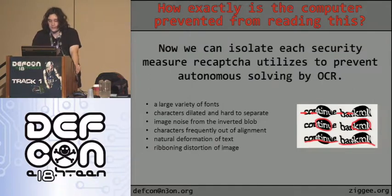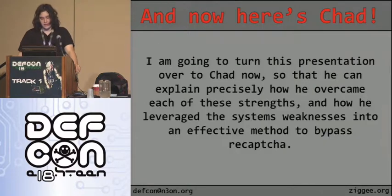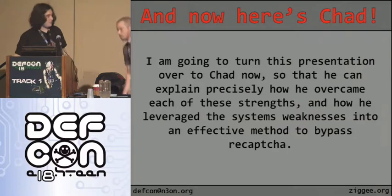I've isolated each of the methods they use to prevent autonomous solving by OCR, and that's their large variety of fonts. The characters are dilated and therefore hard to separate. There's added image noise from the inverted blob. The characters are frequently out of alignment. There's natural deformation of text, since it's all characters that couldn't be easily read by an OCR in the first place. And then the ribboning distortion of the entire image. Now I'm going to turn over to Chad so he can explain exactly how to bypass each one.